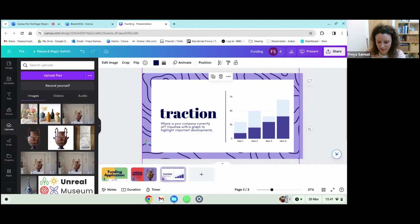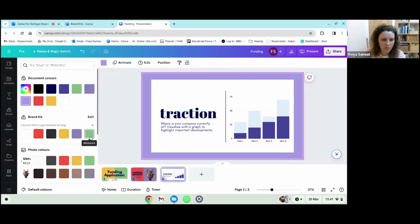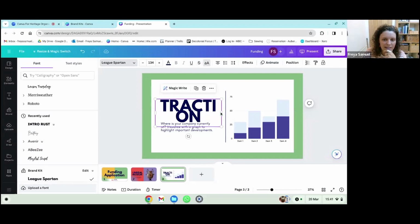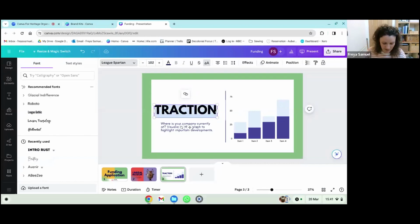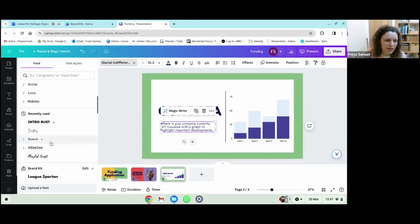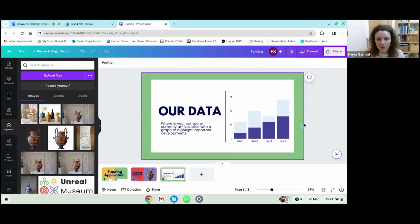And for the final slide, they've overlaid a sort of squiggly image as the background. I'm going to select that and hit delete. I'm going to select the background and choose one more of my nice colors. We'll go with green. Again, updating the fonts to match our brand identity. I'm going to shrink that down. Let's make it say something along those lines. Updating our body text as well.